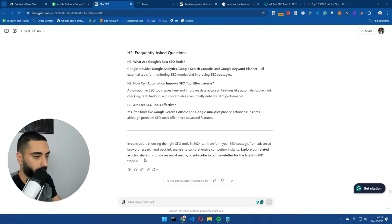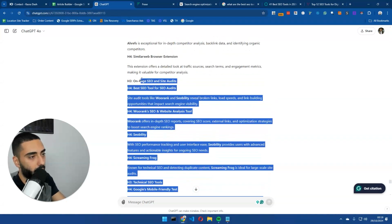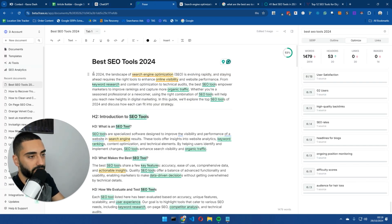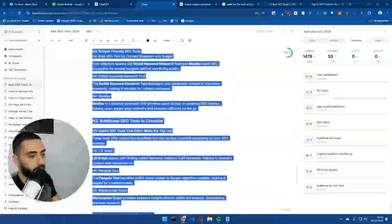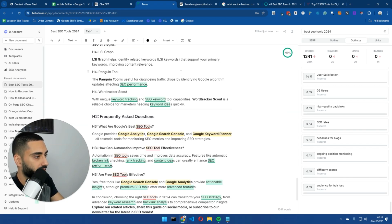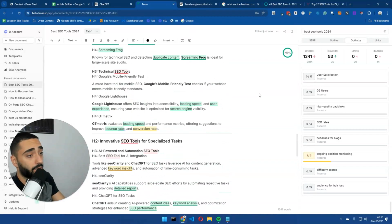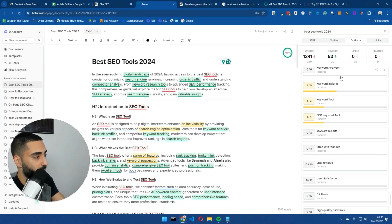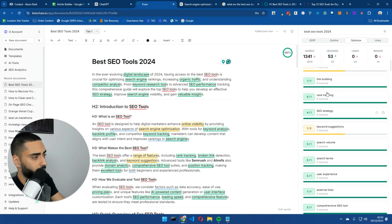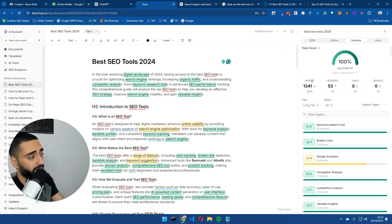So this has finished generating. Now we're going to copy this one last time into the actual phrase.io, and we should have a higher SEO score now. So let's take a look. We've got a 100% SEO score. That seems a lot easier than what I thought, but basically we've just been able to get a 100% SEO score.